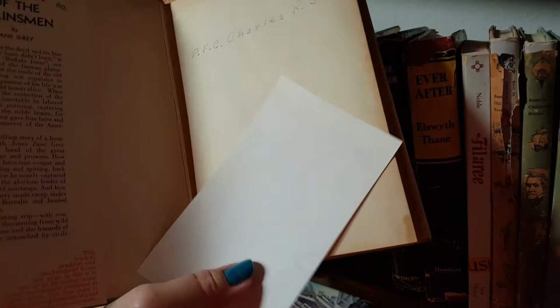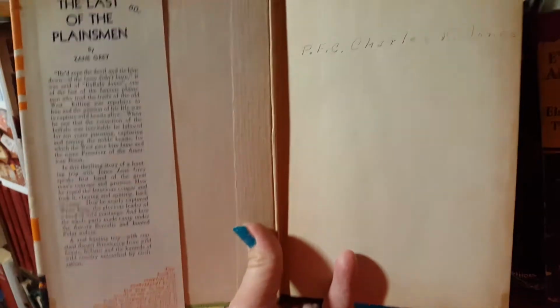And I'll have to see if I can see what year this was from. Oh, look at this. My dad got this when he was in the Marines, because it says Private First Class Charles R. Jones. And I don't know what that means. It was originally 50 cents.